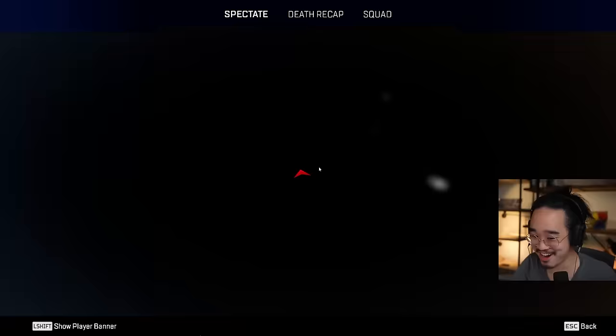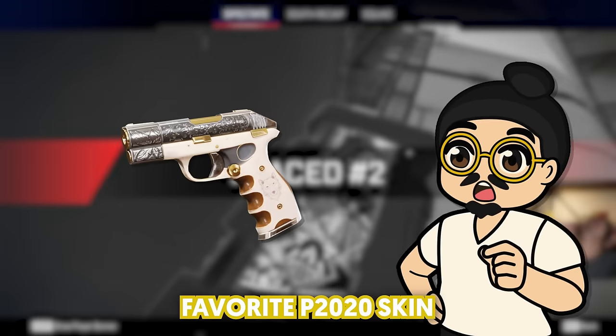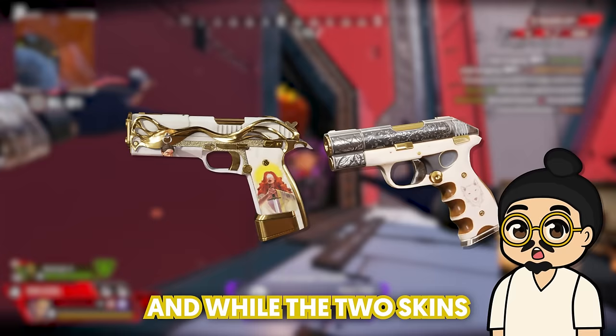Oh, Boom. No. Wow. So the Ivory Fang skin is actually one of my favorite P2020 skins, but my absolute favorite P2020 skin is actually Lady Justice. And while the two skins have a kind of similar aesthetic, I think I'd need to place the Ivory Fang in A tier.